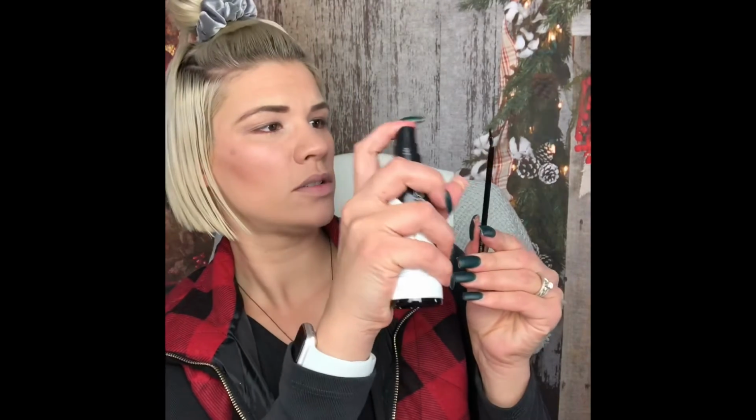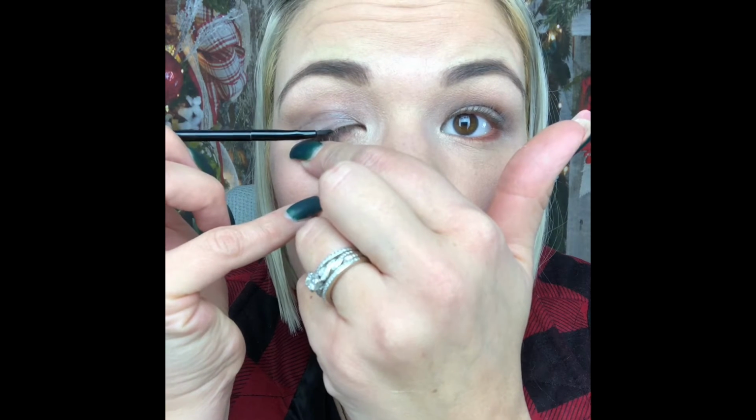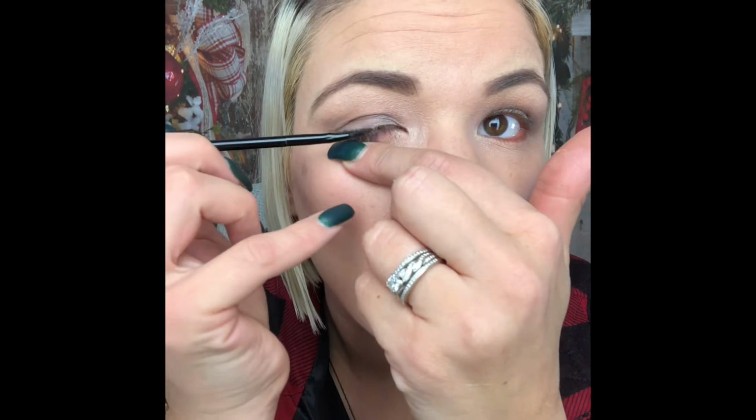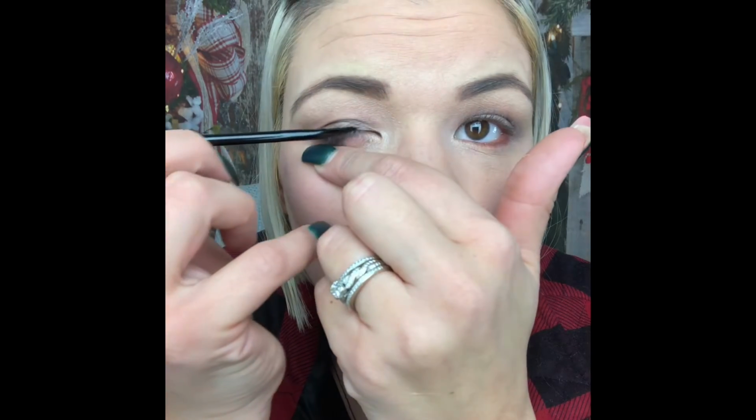So I'm going to show you this little handy dandy tool. And you can also, I may spray this with some finishing spray just so that it's wet. And then when I get it in the shadow, okay, so I sprayed it with some finishing spray. So now this is almost going to be like liner. And I'm going to dip it in my black shadow like so. Just take a swipe. And I'm going to pull my lash line down. And blend that in. So now it almost looks like I put eyeliner on if I was going for that look.